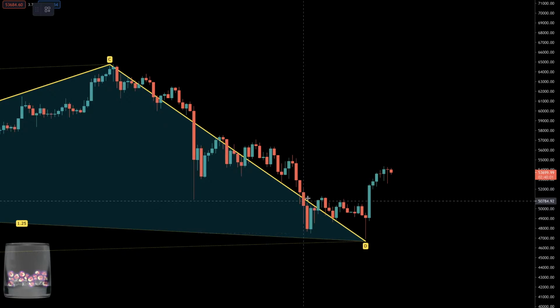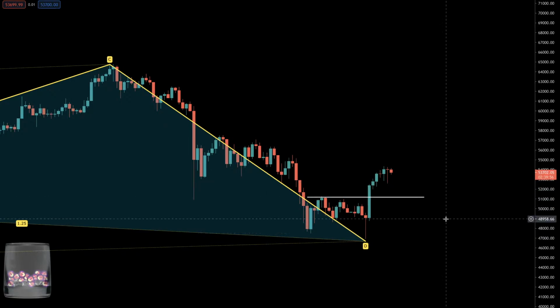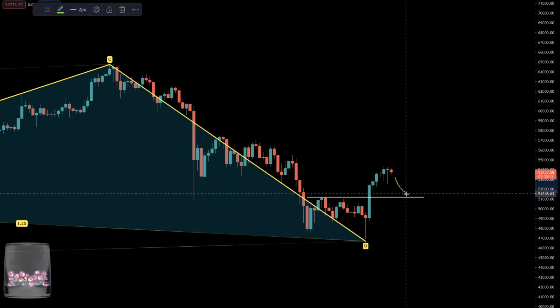What could even be more likely would just be a simple back test of its neckline. It's not even the same type of retrace. It's a much shallower one. You're just resetting yourself, back testing that heart line of the RSI, that 50 on the RSI. That's all you're doing.